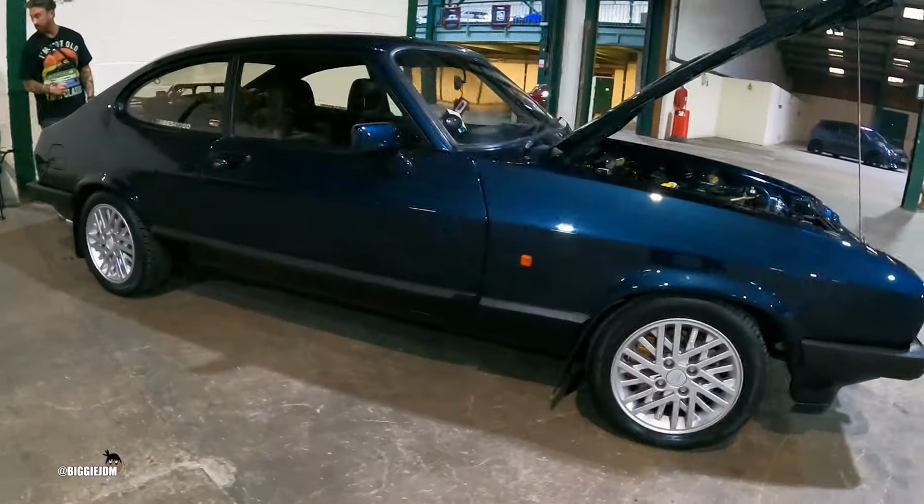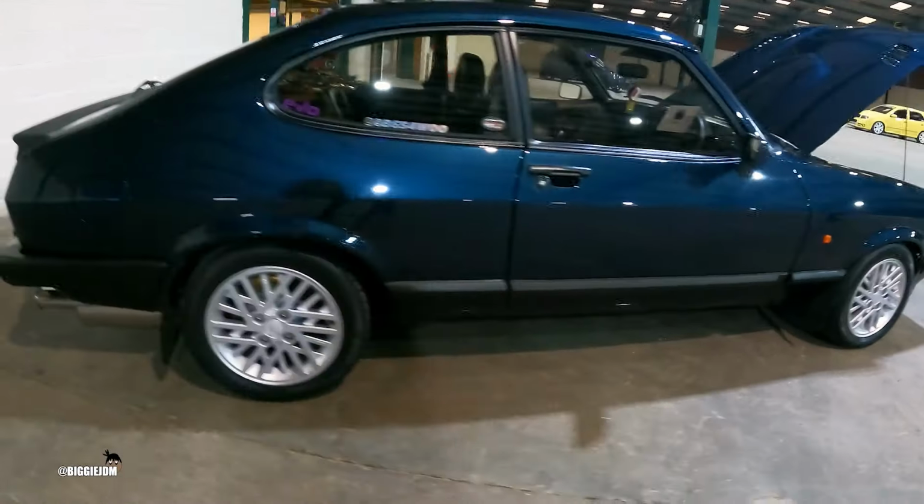Wow. Nice car. Nice. Is this yours, sir?